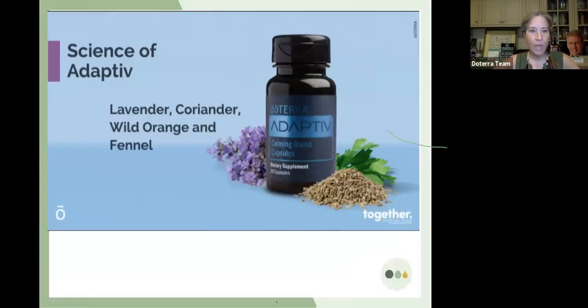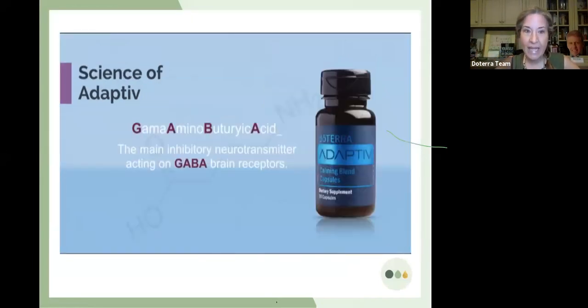Okay, the science of adaptive. Adaptive contains lavender, coriander, wild orange, and fennel in addition to the 3 other ingredients that I mentioned. So you are getting these 4 essential oils in addition to the scalenium, the ahi flower, and the GABA. Okay. So here we're talking about, again, the gamma aminobutyric acid, which is what GABA stands for, and it is the main inhibitory neurotransmitter acting on GABA brain receptors.